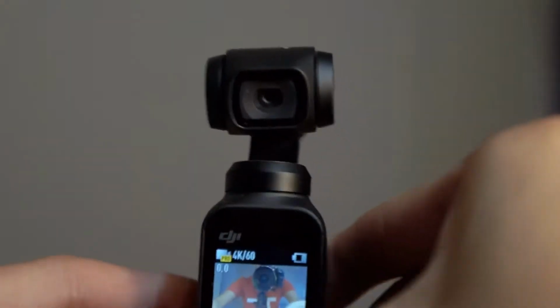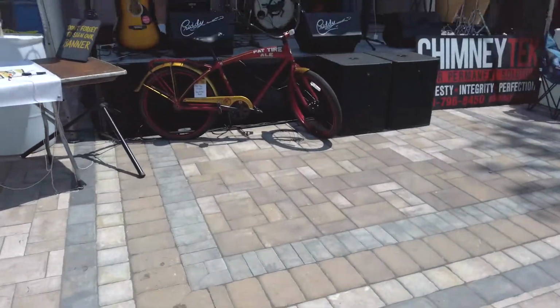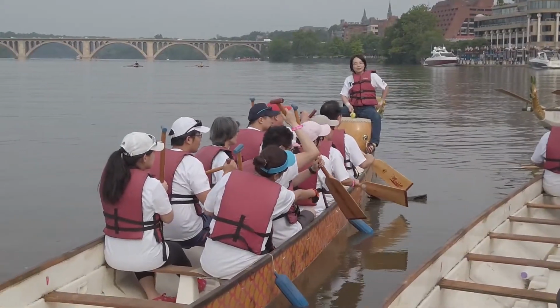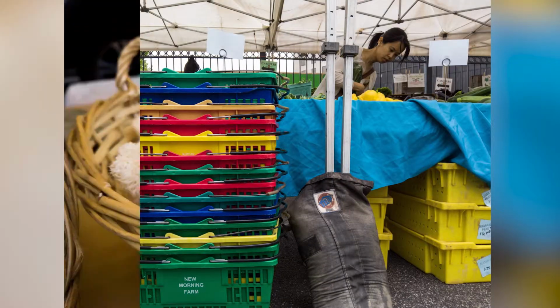And like other members of the Osmo line, this is paired with a 3-axis mechanical gimbal, so you get corrections for things like tilt, roll, and pan. For the size, this is actually a really solid sensor. 4K videos come out crisp, and there's even a D-Cinelike color profile that lets you get a little more creative with your color grading if you want. And if you'd like to use it for stills, it does a pretty good job with those as well.